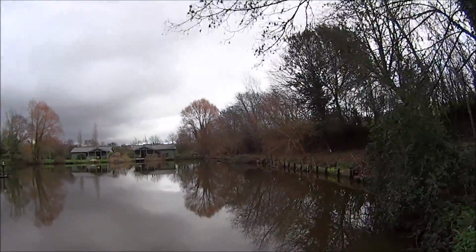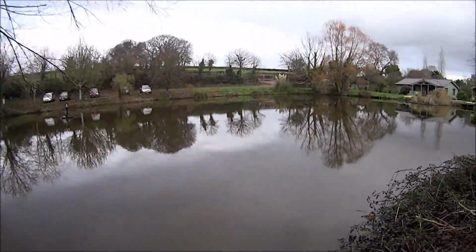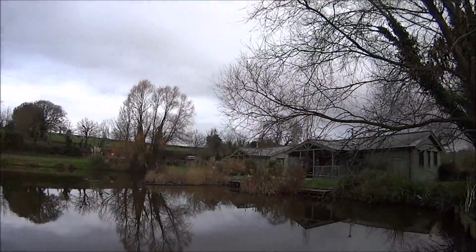So the first pond we're looking at is Heron Pond, and it's the very first pond you see when you enter the site at Southview. As you can see from the video, there are luxury lodges at the bottom of this pond, so therefore you cannot fish that bank. The pond is a good place to start for beginners because it's absolutely rammed with fish, and it's got carp up to nearly £20 and perch to nearly £3. What more can you need?